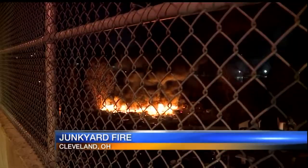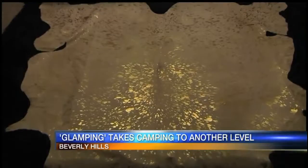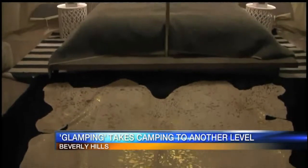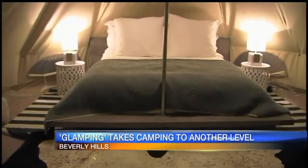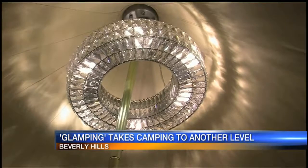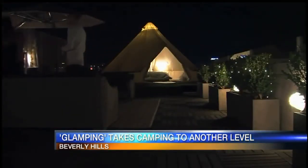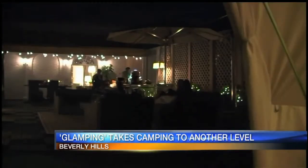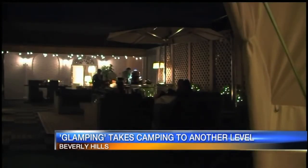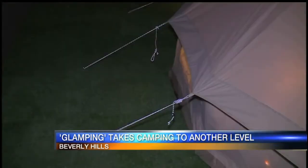And when you think about camping, you probably don't think of a rooftop terrace, champagne, and the Beverly Hills skyline, but that is exactly what you'll get if you go glamping, or glam camping, at a Four Seasons hotel in Beverly Hills. The hotel is looking to reach its more adventurous guests by offering them an extremely luxurious tent on the roof. But in case you were wondering, the entire experience starts at $3,500 a night.